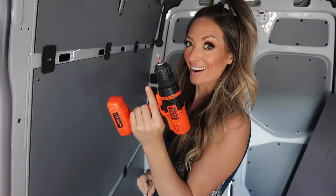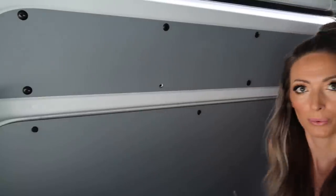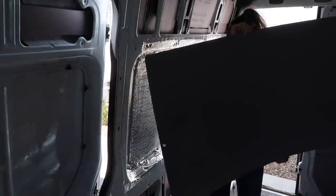I'm Montana Danna, and on this episode of Girl vs. Van, I remove all the wall paneling and get it ready for insulation. I decided to put in foam board, cover it up with Reflectix, and I rode the struggle bus the whole way through. So I got my apartment packed up, I sold a bunch of stuff.